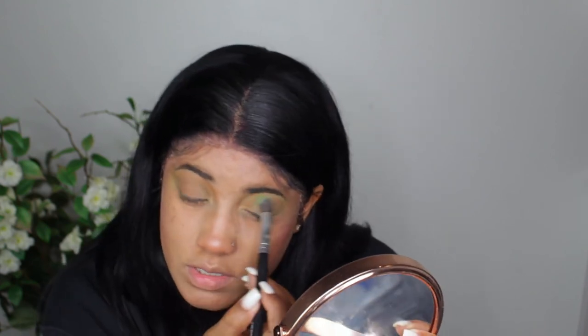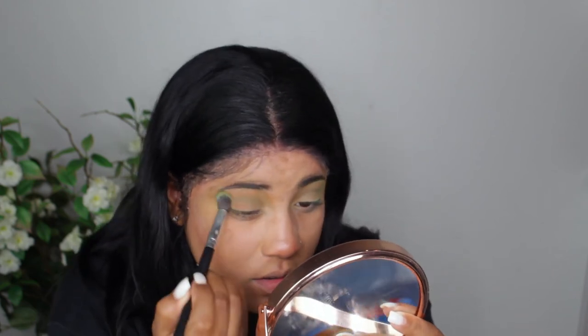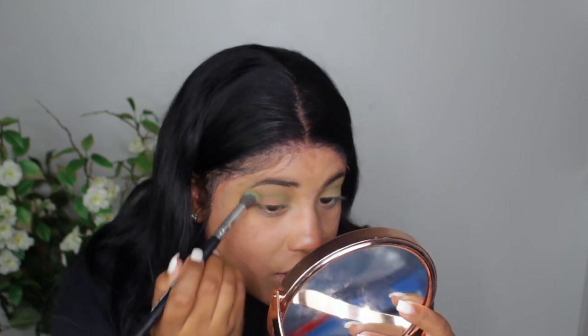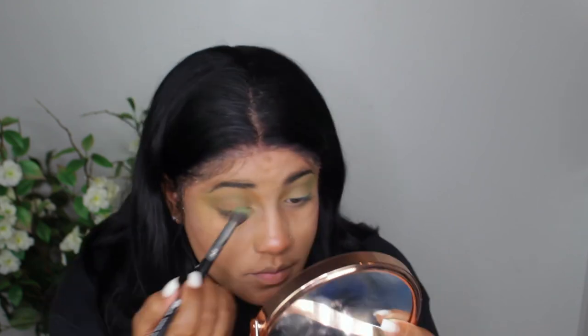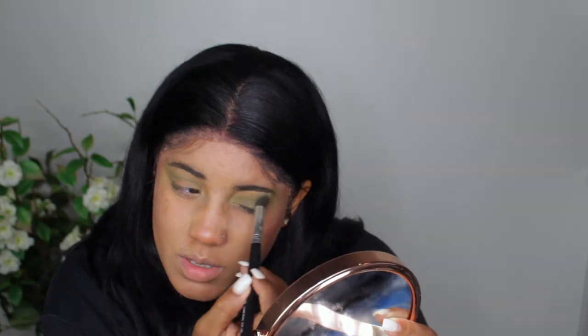Kind of dulled down the green a little bit to like a pretty olive green, I want to say. It's not bad though. I don't mind it. I think that's okay. This isn't really the best brush to blend with. I really don't know what kind of brush this is. I have no idea. I'm gonna do, I guess, a halo effect maybe. Honestly, I'm just winging it.